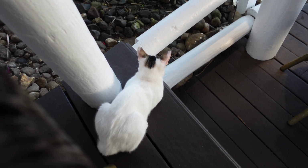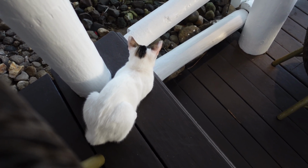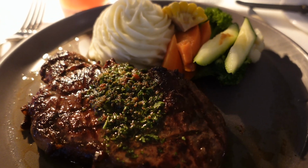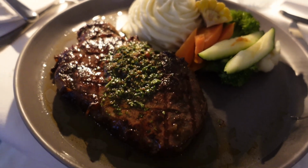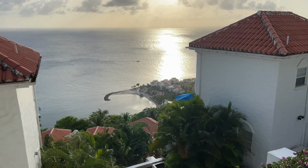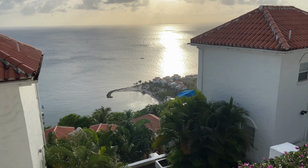At this point, at the end of our Babymoon, we had experienced all the restaurants, so we headed back to Upper Deck for a final night to enjoy a steak dinner. It was amazing. We enjoyed it. We enjoyed our entire stay at Windjammer Landing, and definitely will be back to St. Lucia.